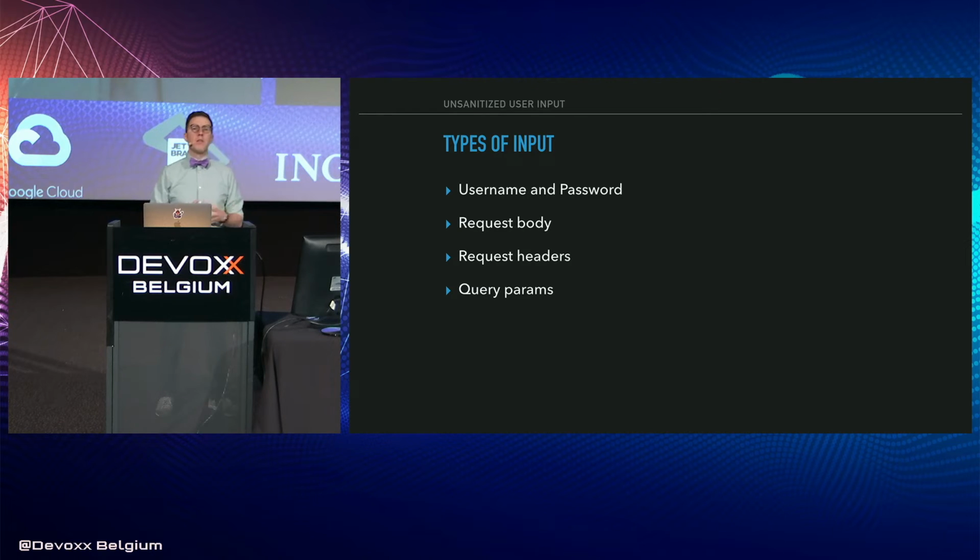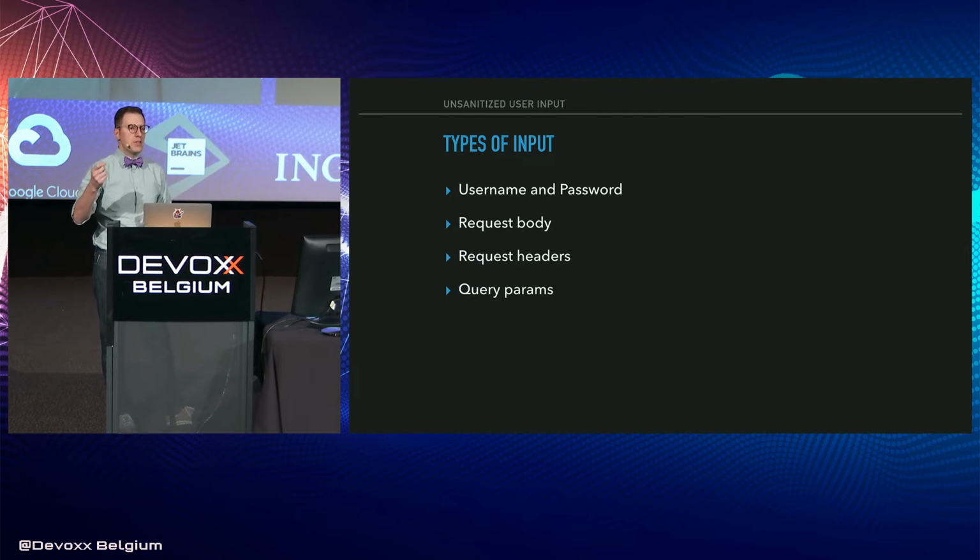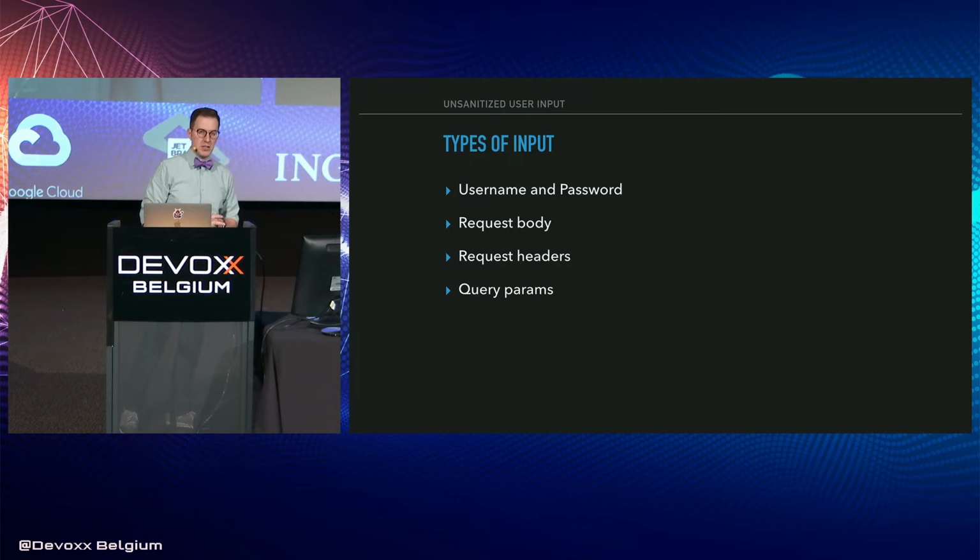So user input comes in many forms: username and password, request bodies. If you're receiving XML or JSON payloads, they can be constructed in ways that when they're deserialized, they can execute arbitrary code. They also come in the form of request headers and query parameters. So in fact, the Equifax hack, which was a vulnerability that was running in production when it shouldn't have been, the actual underlying vulnerability allowed the attackers to send a malicious request header that had some arbitrary code in it, and it would generate an error on the server, but then the server would pass that request header through a tag library, kind of like JSTL, that would process it. So the code that was in the header would actually get executed, and it allowed the hackers to gain access to the systems.